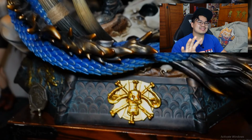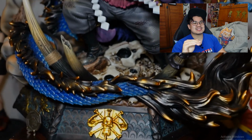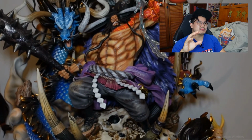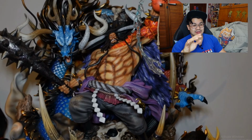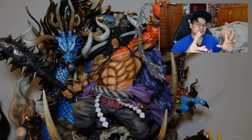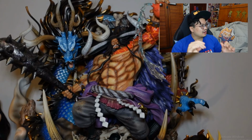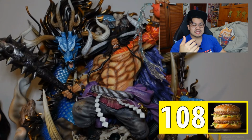So moving on up, this is totally astray from the rest of the series. I just moved away from Hero Academia, but here is one of the most majestic pieces. If you guys have been a collector like myself for a certain period, you would know Kaido being one of the biggest badass guys in the One Piece universe. This One Piece character, Kaido, is one of the most majestic pieces ever made. It's by BP Studios, and roughly how much is that gonna be? 108 Big Macs.